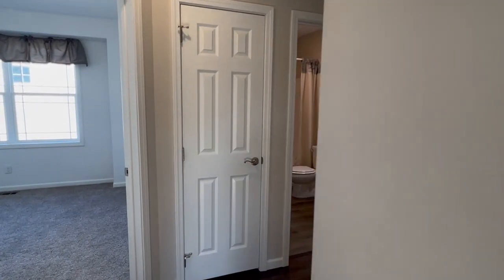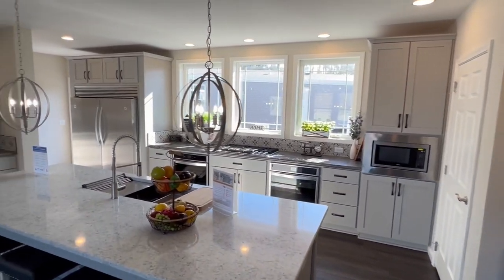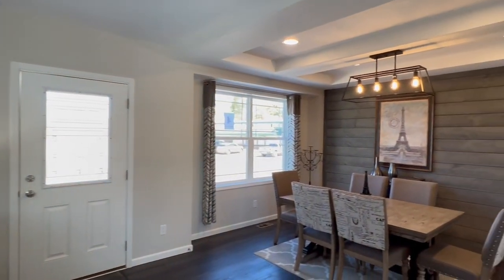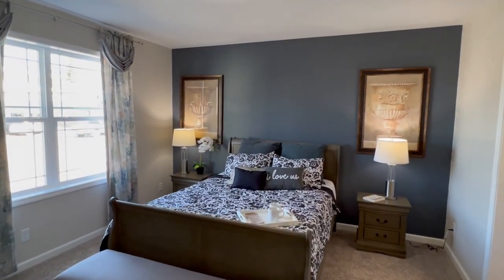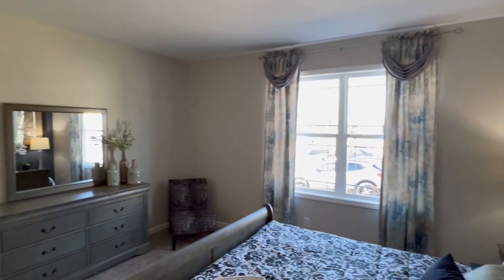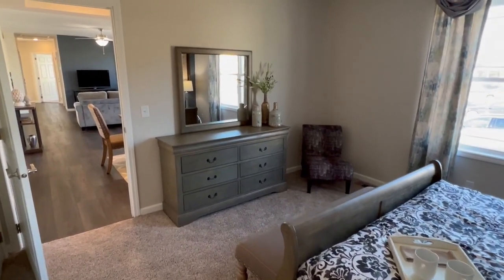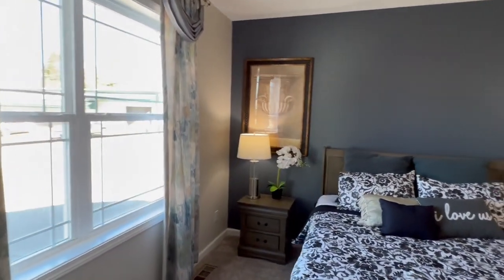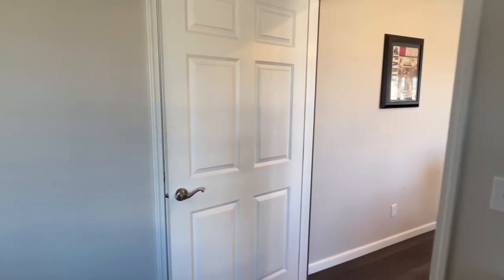Let's go down here and check out this main bedroom. So here we are. We got this same accent wall right here that we saw in the living room. This is a very nice bath. Gonna show you that. Okay. I believe the closet is going to be behind this door.